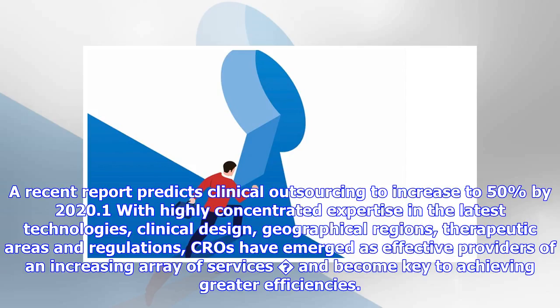A recent report predicts clinical outsourcing to increase to 50% by 2020, with highly concentrated expertise in the latest technologies, clinical design, geographical regions, therapeutic areas and regulations. CROs have emerged as effective providers of an increasing array of services and become key to achieving greater efficiencies.